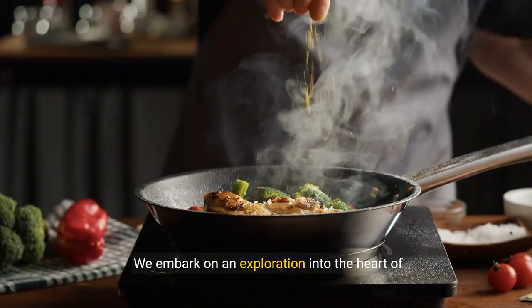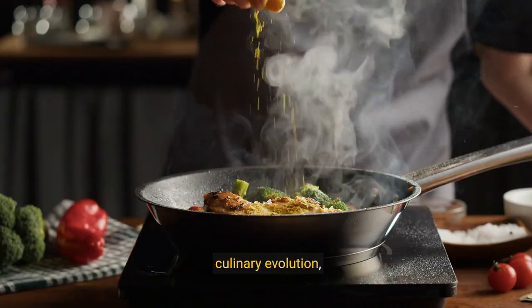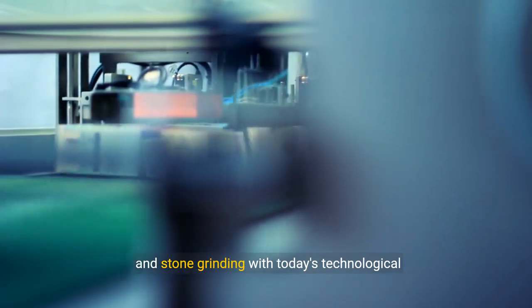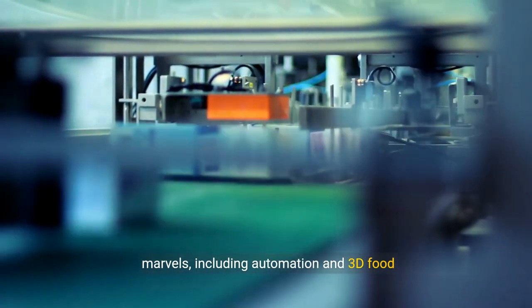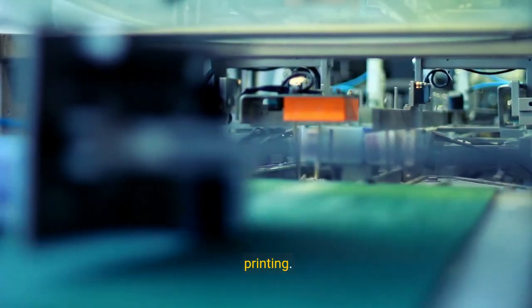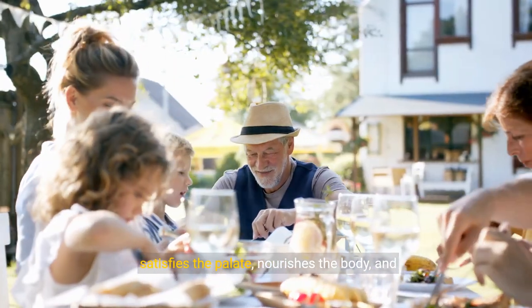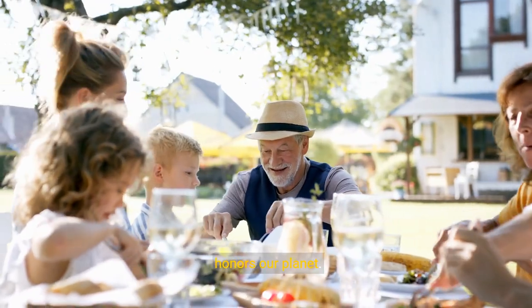We embark on an exploration into the heart of culinary evolution, contrasting time-honored techniques like fermentation, sun-drying, and stone grinding with today's technological marvels, including automation and 3D food printing. Each method, reflective of our quest for sustenance, satisfies the palate, nourishes the body, and honors our planet.